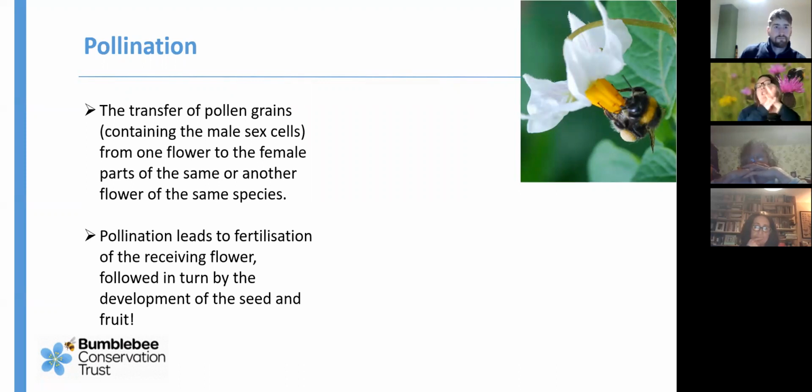So pollination, what is it? Right, so that was one of the key points in the list I just showed you. At the most basic level, and I'm sure most of you know this, pollination is the transfer of pollen grains containing the male sex cells of a plant from one flower to the female parts of the same or another flower, because you can get self-pollination with some flowers of the same species. So it's the reproductive bit for plants, basically.